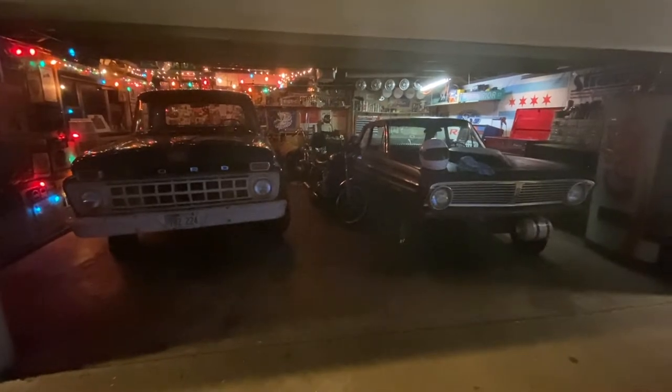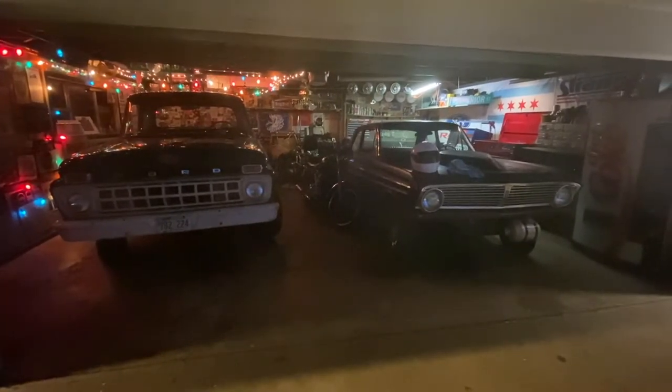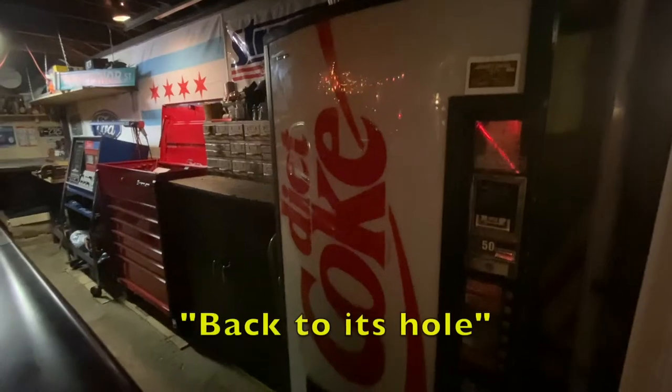Good family vehicle, good for road trips, good for taking the kids to school and grocery shopping. Back in its hole.